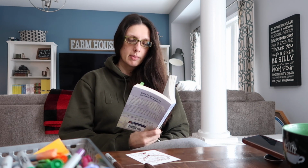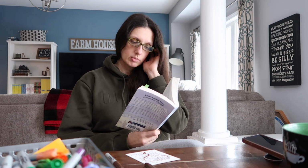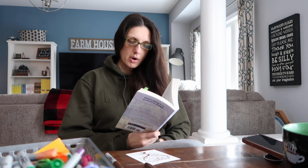Because it was a Monday, we do start our week off with a memory verse that we'll be learning that week, and so we have these memory verse cards that everybody has some time to color in. So usually while I'm reading, they are finishing those up.